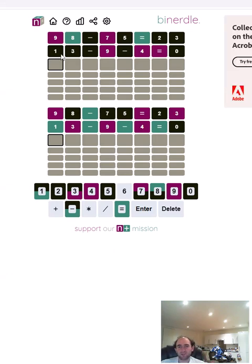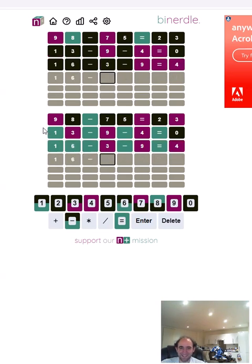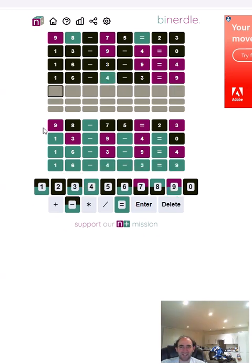I mean, if that's 14 as the starting point, we might need a 2. So that's unlikely. It could be 16, couldn't it? Because we haven't used a 6 yet. Oh, there's 2 possibilities for the rest of the numbers. Could be 3, 9 and 4, or it could be 4, 3, 9. I think it's going to be 4, 3, 9. Told you. Minus 4, minus 3 equals 9. That has to be correct now.